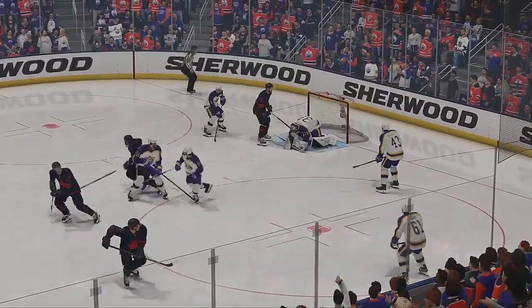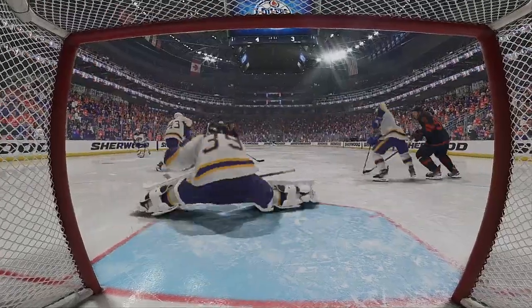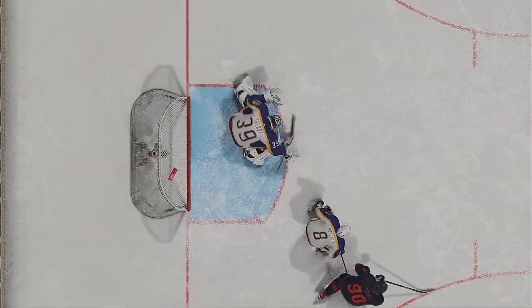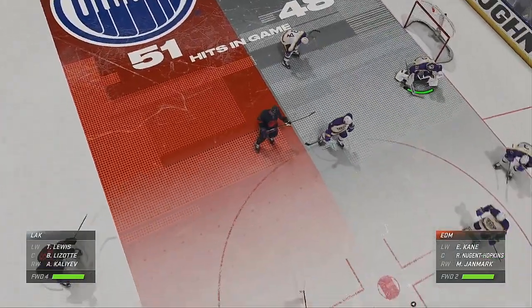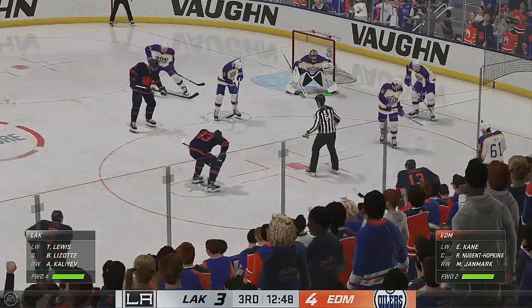Incredible, James. Let's have a look at that last save again. It was absolutely incredible. You're under pressure, you're under attack, really under siege, and you find a way to get to the puck. This is the stuff that champions are made of. Centers are lined up, and we are ready to resume.